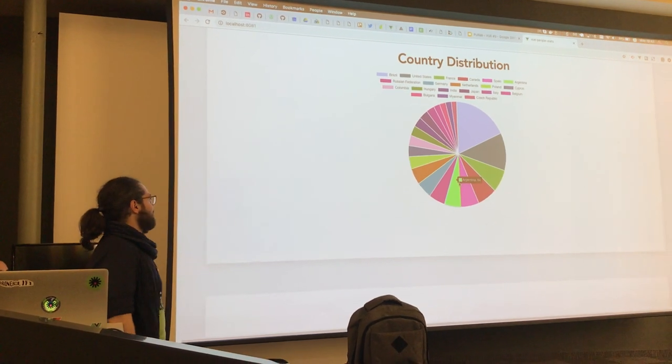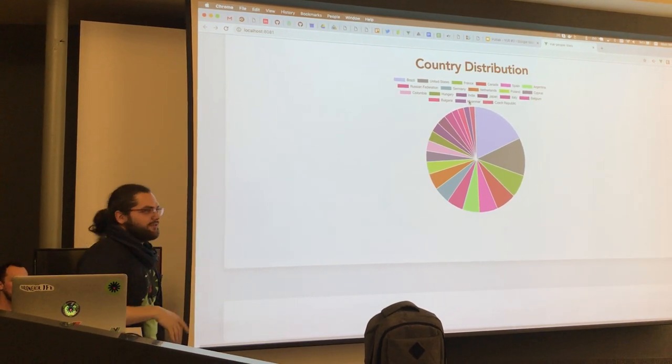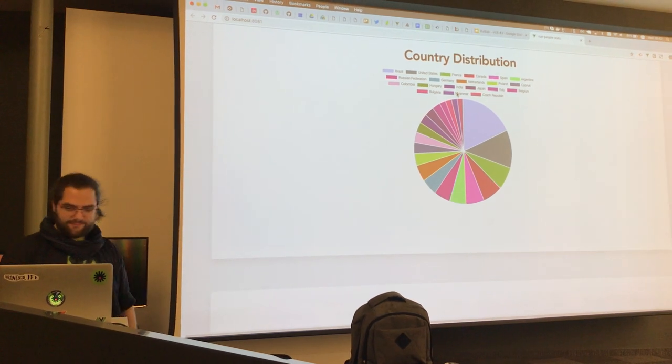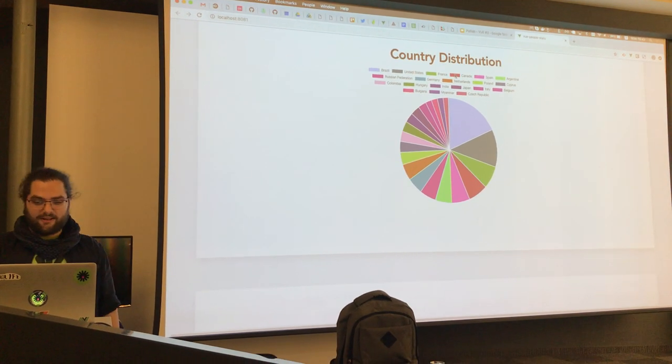So this is cut to 15. I think more than that is not relevant. Myanmar appears, to my surprise, but I guess it should be a relatively small country and it makes the top 15. And the rest is what you would expect. Brazil, United States, and France, Canada, and Spain.